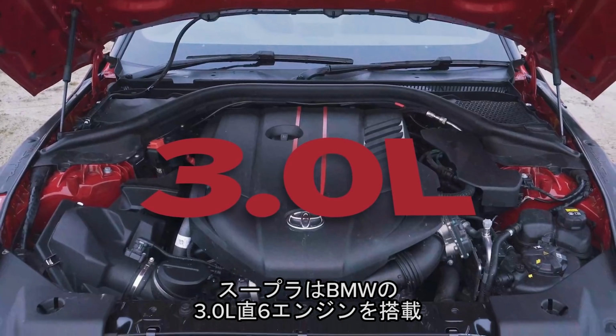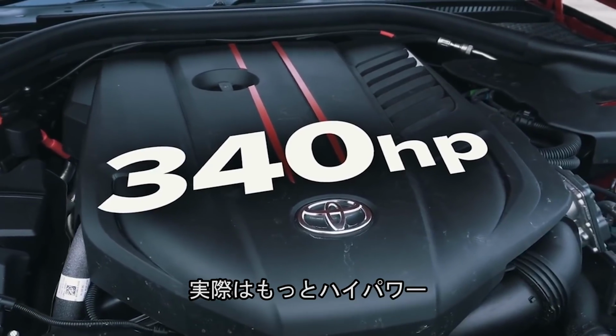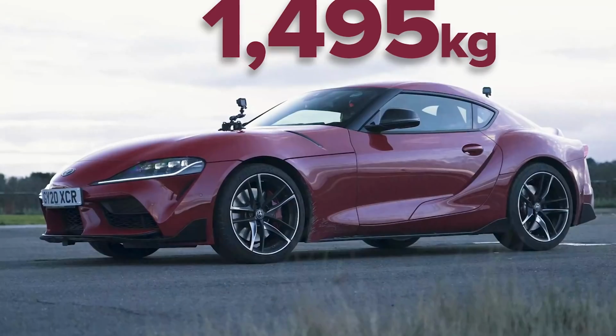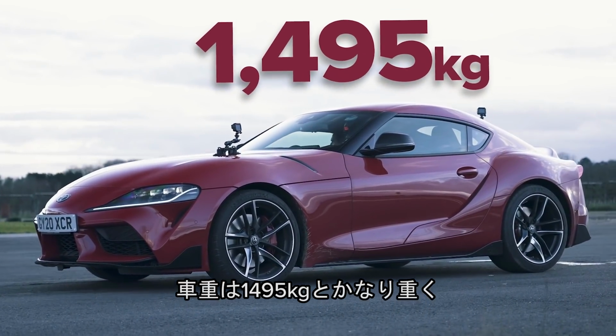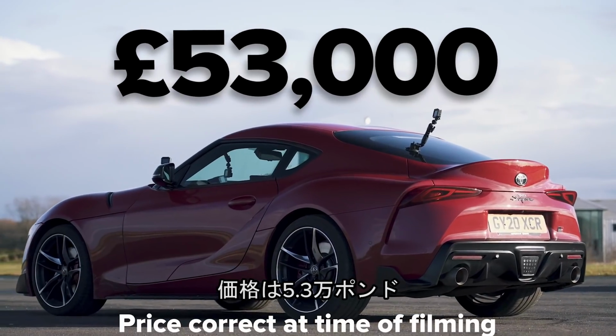So it's got a 3-litre straight-six engine from BMW. The BMW B58 engine puts out 340 horsepower, apparently. I think it actually does more in reality in this car. And 500 newton meters of torque. It's quite a heavy car, this though. Comes in at just under 1,500 kilos, and price-wise, you're talking £53,000.